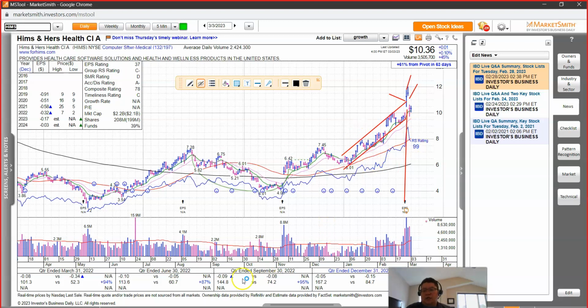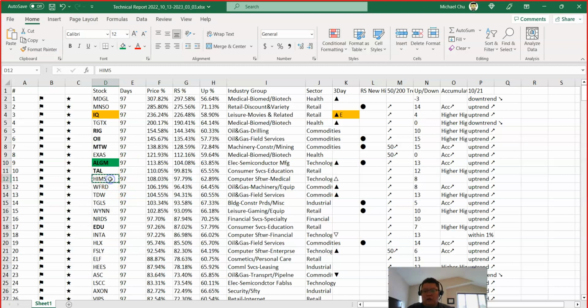They haven't run up much. Whereas this one, people are already making a lot of money. They want to sell, right, as soon as they have a nice profit. So you run the risk of this kind of gap down. This is why you don't buy stocks that are extended, because it can easily get cut.